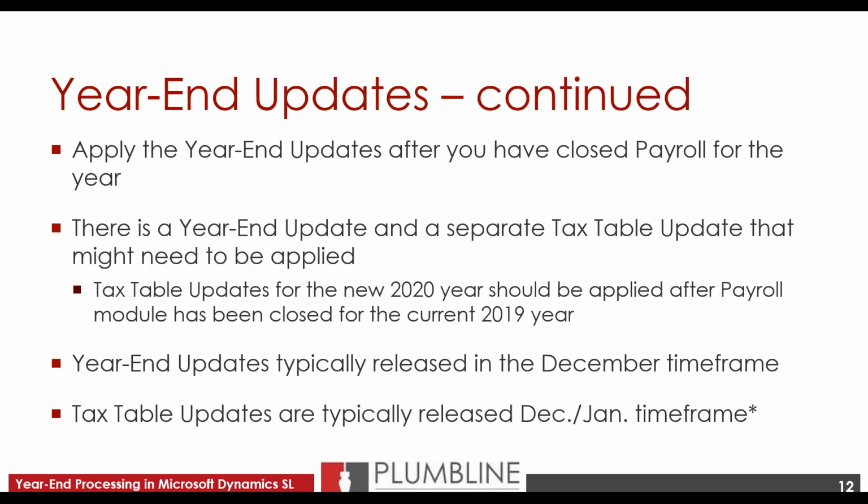We will continue on here. It is recommended that the year-end updates be applied after you have closed the payroll module for the year. As I mentioned, there's the year-end update and then also a separate tax table update that's released by Microsoft. The tax table updates for the 2020 year should be applied after the payroll module has been closed for the current 2019 year. The year-end updates include the information previously discussed, while the tax table updates provide changes to the tax tables used by the payroll deduction. So we're also going to include those 4 new tables for the higher rate that I mentioned.